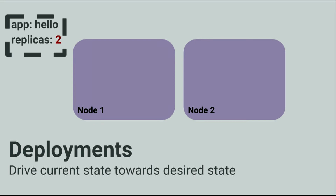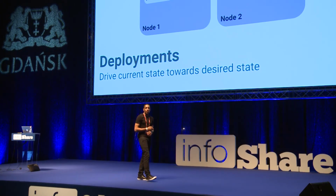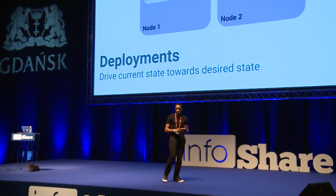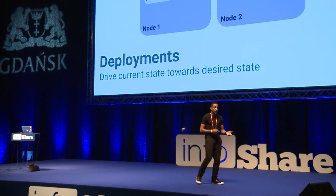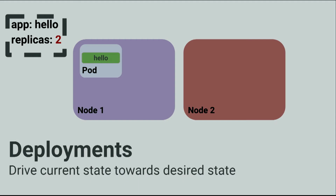But if we specify and say, hey, we want two versions of our app running, Kubernetes will notice and say, hey, that's not right. We don't have two, and it'll kick off. We get two, we're fine. If for whatever reason a user shuts down an application, or a machine goes down, then the deployment's job is to watch that and make sure that the right number of app instances are running at all times. And so here it kicked off a second one and ran it.